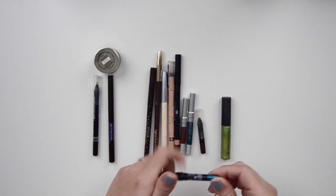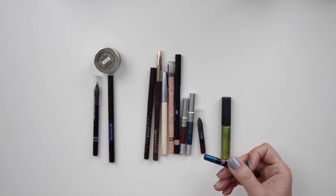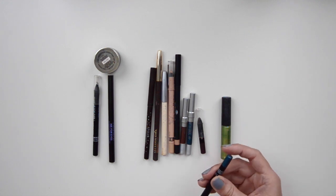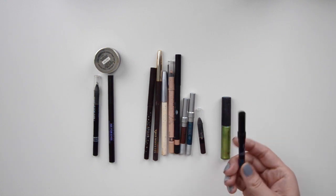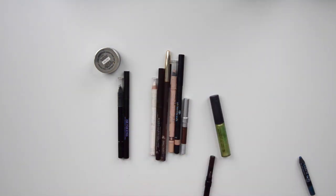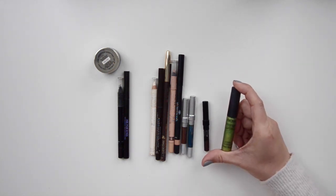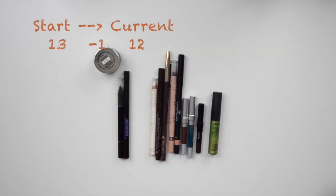I think I'm actually gonna let this one go. Just like the Maybelline Color Tattoo, I'm no longer drawn to this color, especially since this one is a metallic one. I don't want to hold on to this. And I can use this lid. Yeah, so I switched up the lids. That's better. This one is a liquid eyeliner from Gosh. So minus 1 for this category, and our updated eyeliner count is 12.